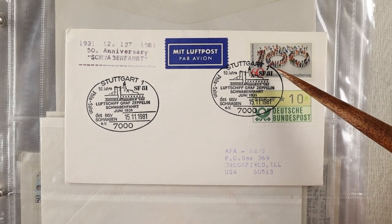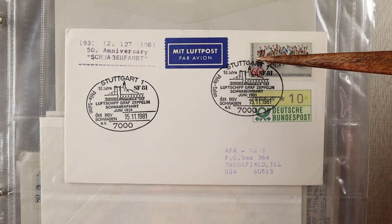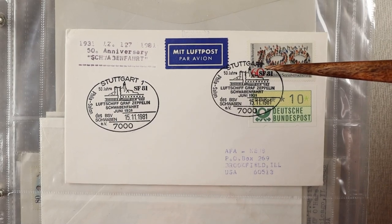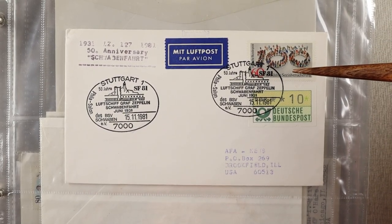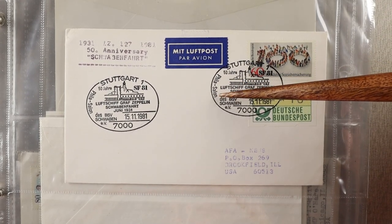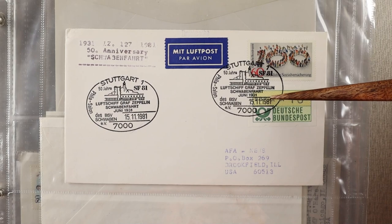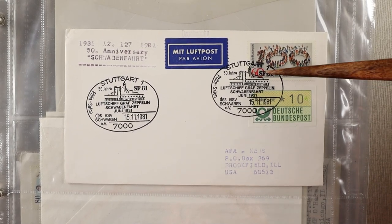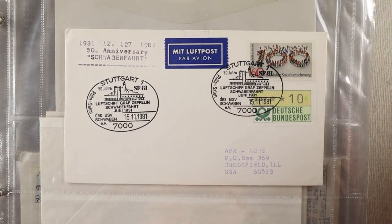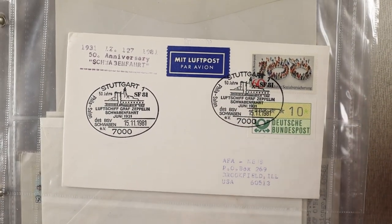Oh my gosh, I have been so into my U.S. albums, I have to think now. I'm like, Deutsche Bundespost, that's West Germany, right? What was the, oh, East Germany was the DDR. Okay. Yeah, so West Germany, Deutsche Bundespost. So it's commemorating Graf Zeppelin flight 1931. This was November 15th, 81, when this was stamped at Stuttgart. Oh, it's a 50th anniversary commemorative. A couple of cool stamps.